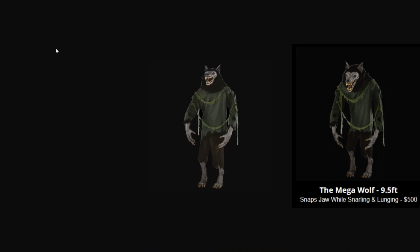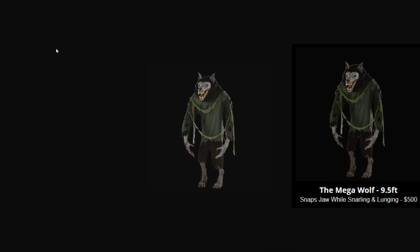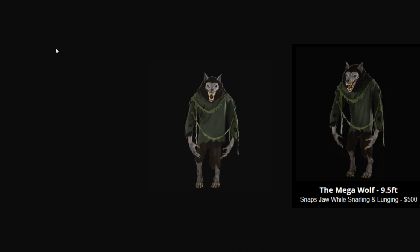This prop is awesome. People don't like the clothing. I could honestly care less. It looks fine to me, but he's just such a cool prop. I can't wait to see videos of him. I can't even get over him. He's so cool. I love wolves, and this prop is one of the best, honestly.